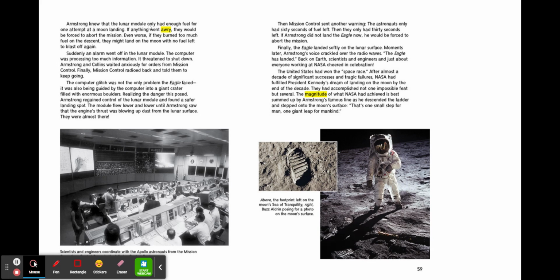Armstrong knew that the lunar module had only enough fuel for one attempt at a moon landing. If anything went haywire, they would be forced to abort the mission. Even worse, if they burned too much fuel on the descent, they might land on the moon with no fuel left to blast off again. That doesn't sound like a very good situation. So it seems as if running out of fuel is a problem.